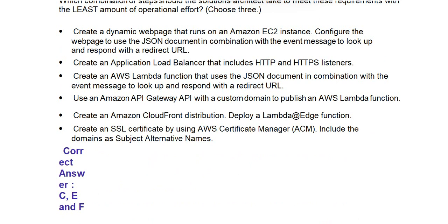Option A. Create a dynamic web page that runs on an Amazon EC2 instance. Configure the web page to use the JSON document in combination with the event messages to look up and respond with a redirect URL. Option B. Create an Application Load Balancer that includes HTTP and HTTPS listeners. Option C. Create an AWS Lambda function that uses the JSON document in combination with the event message to look up and respond with a redirect URL.